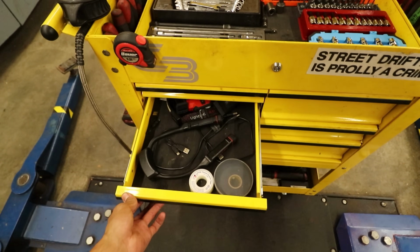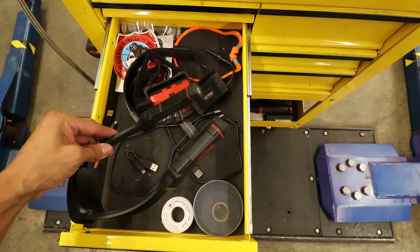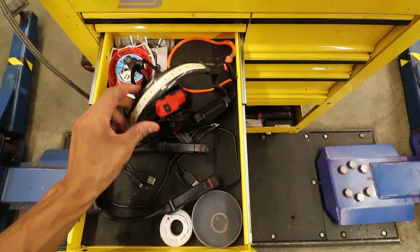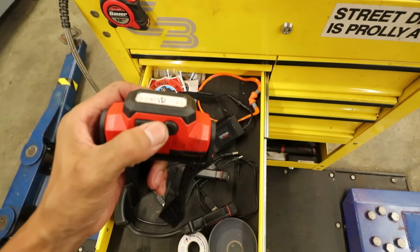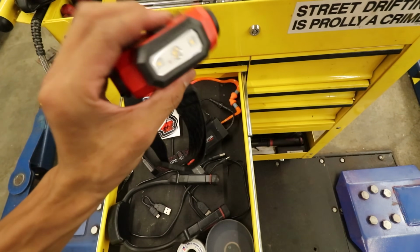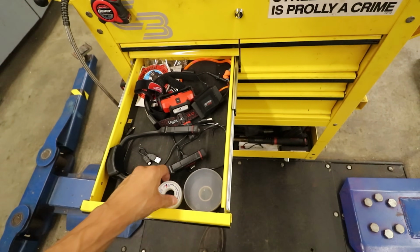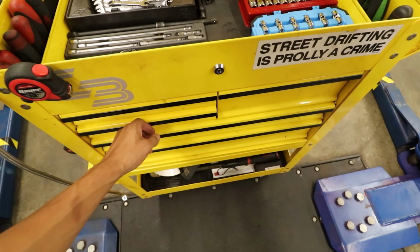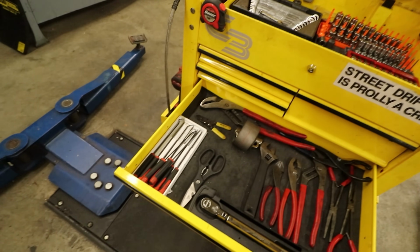Coming over this drawer, this one's kind of miscellaneous. Got my neck lights, headlights, headlamp. This Milwaukee headlamp is actually super bright. I think it's dead right now, but I need to charge it. But great headlamp, very great by Milwaukee. Electrical tape, yeah. That one's kind of miscellaneous. Could be actually used for something better one day.